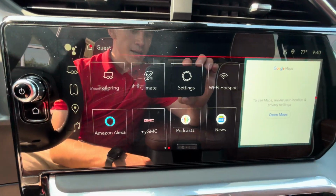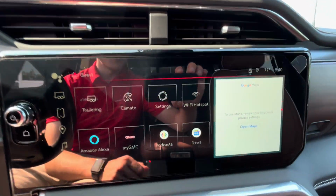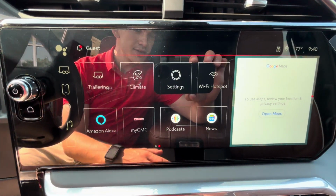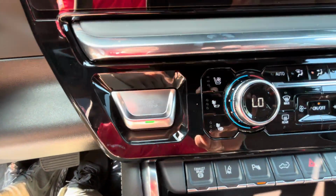My GMC app capability, you can remote start, lock and unlock from anywhere in the country. You don't need to be near the vehicle. Wi-Fi hotspot right there, that's going to give you 7 different connections. You can connect up to 7 devices, but it's great if you're in a spot where you don't have cell service. Push to start engine button, very cool look on that as well.